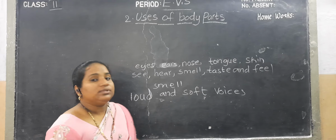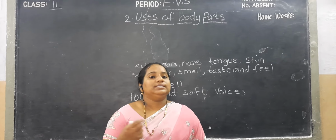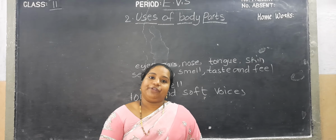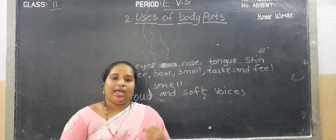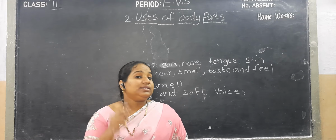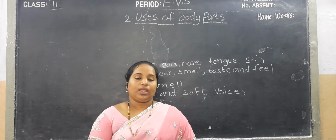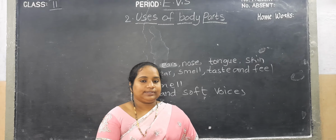Okay, and these are my eyes. It helps me to see different shapes and sizes, different objects. Nose, it helps me to smell, a beautiful smell or a bad smell. And these are my ears. It helps me to hear loud and soft voices.